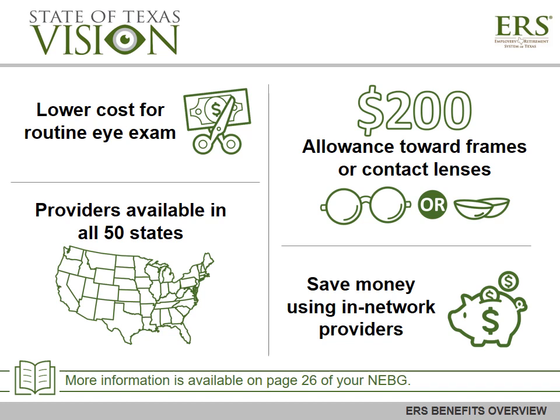State of Texas Vision is the vision insurance plan offered to employees and dependents. With the vision plan, you can get a routine eye exam from an in-network provider for $15. That compares to the $40 copay you would pay for an exam using your HealthSelect of Texas benefits. The plan has a large network of providers in all 50 states.